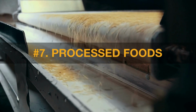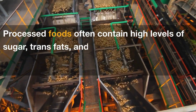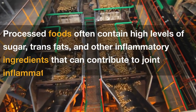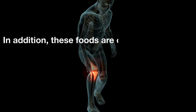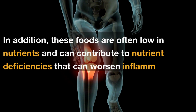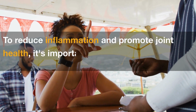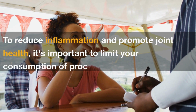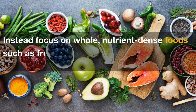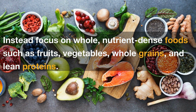Number 7. Processed foods. Processed foods often contain high levels of sugar, trans fats, and other inflammatory ingredients that can contribute to joint inflammation. In addition, these foods are often low in nutrients and can contribute to nutrient deficiencies that can worsen inflammation. To reduce inflammation and promote joint health, it's important to limit your consumption of processed foods. Instead, focus on whole, nutrient-dense foods such as fruits, vegetables, whole grains, and lean proteins.